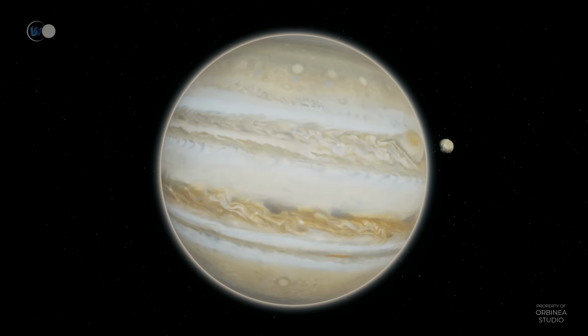Uranus also has 27 known moons. The 5 largest known moons of Uranus are Titania, Oberon, Umbriel, Ariel, and Miranda. These 5 moons have particularly attracted the attention of researchers in recent years. Why shouldn't they, like the moons of Saturn and Jupiter, harbor underground oceans?